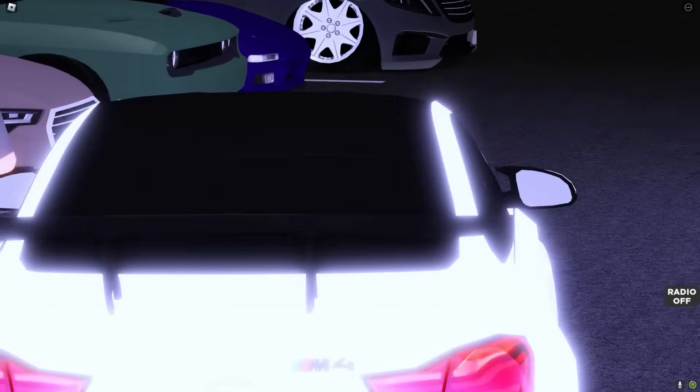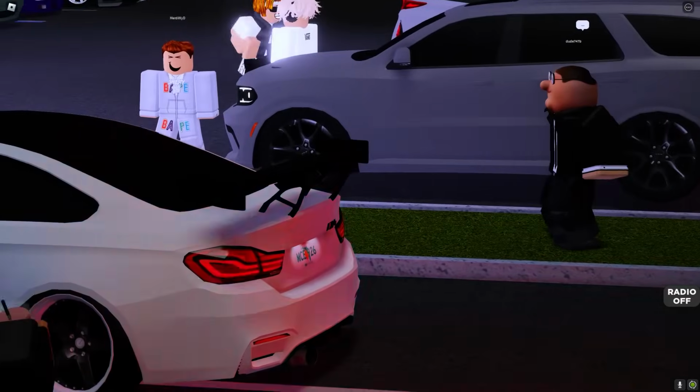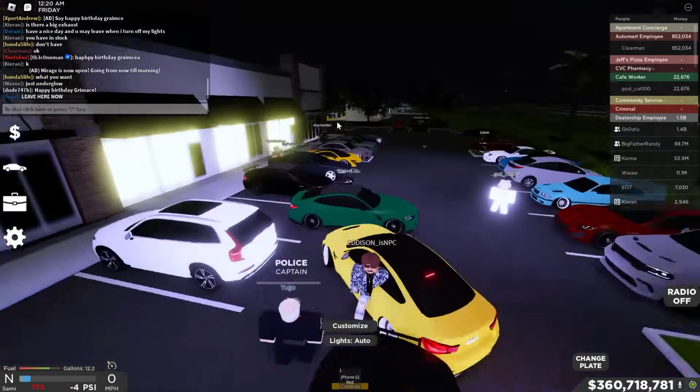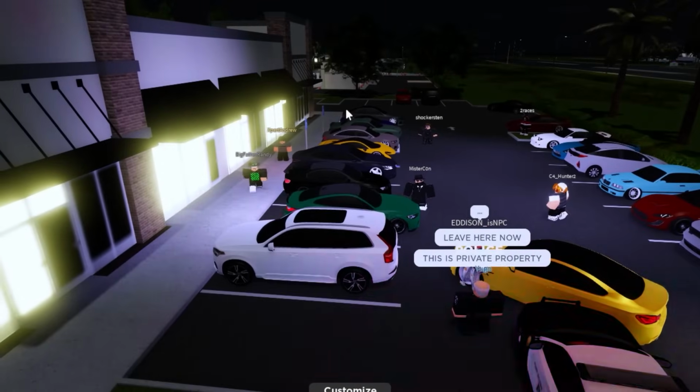Yo, look at that right there. Hold on. I know this white color is super bright. Oh, there we go. Yo, look at that exhaust right there. The M4 badge looks crazy as well. Dude, that's clean. But what is this cop doing, bro? Leave here now. Uh-oh, we're getting kicked out. This is private property. Oh my god, are you kidding me?